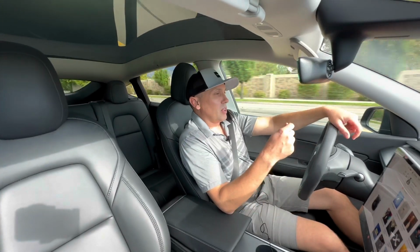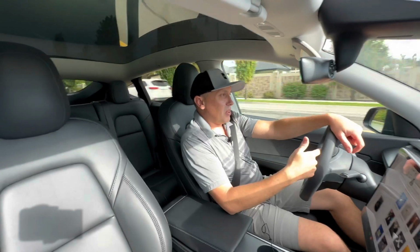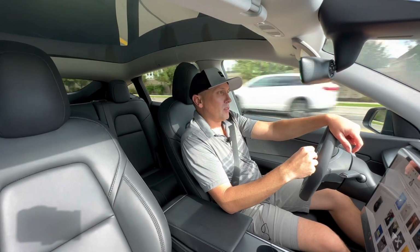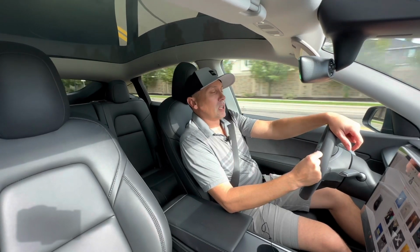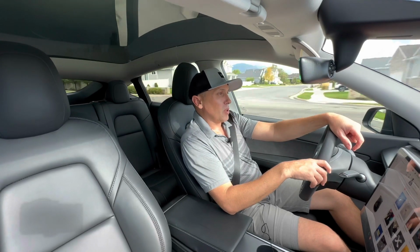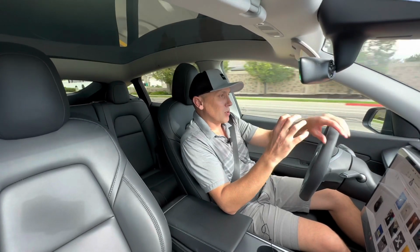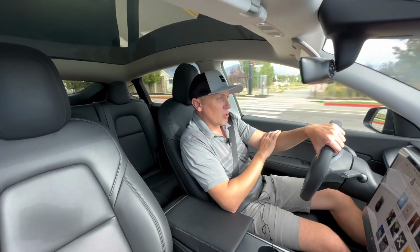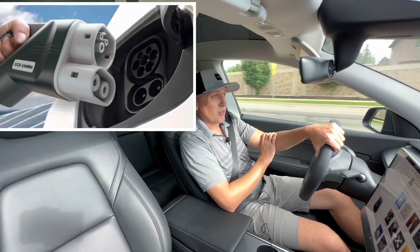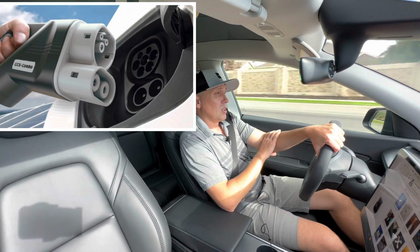Also look on ChargePoint. You can look at EVgo and Electrify America. I haven't actually used any Electrify America stations. I'm still waiting for Tesla to come out with the CCS adapter. The CCS adapter allows you to plug in. There's more CCS charging than there is CHAdeMO. The CHAdeMO is a little bit slower. Some of the CCS can get up to 350 kilowatts, which is faster than the Tesla supercharger network.